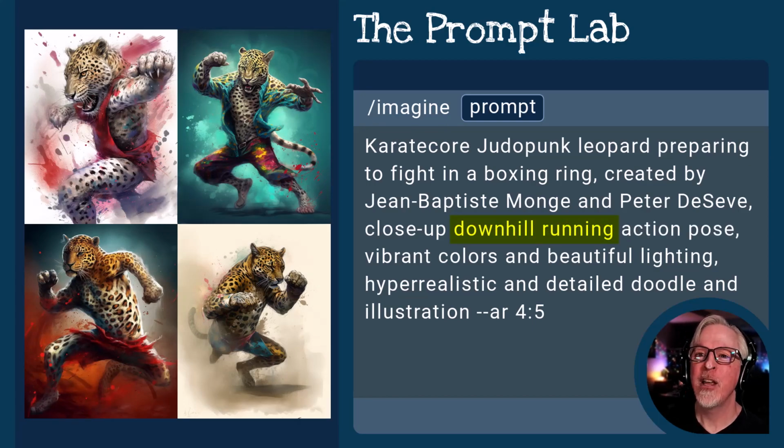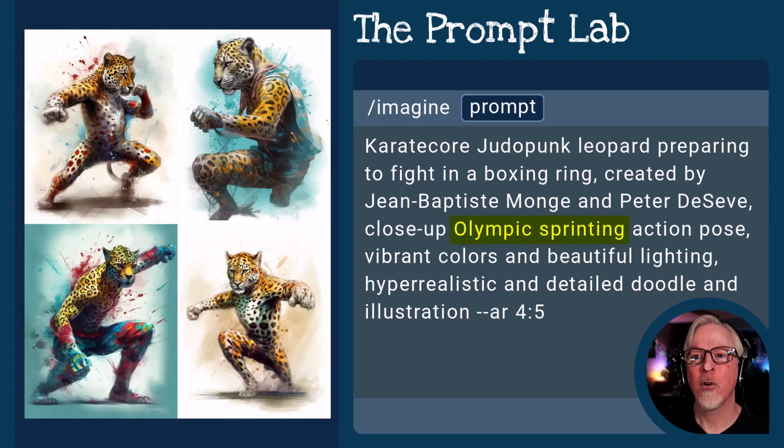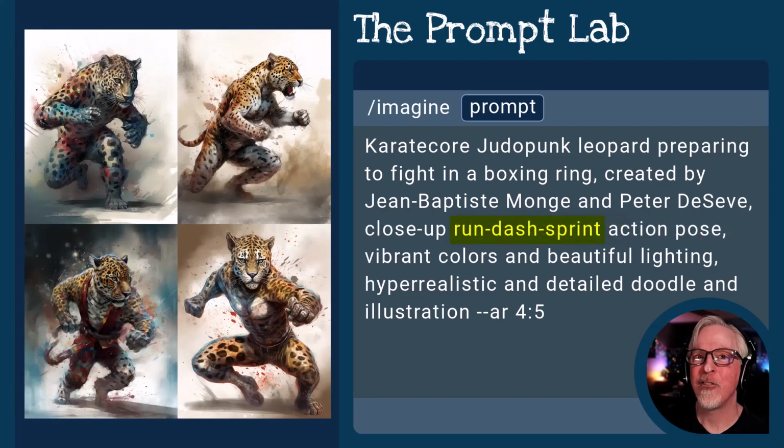In other words, instead of thinking literally as in running or jumping, describe the action more visually by using 2 to 3 words that describe what is happening in terms that Midjourney can understand. This is more art than science, and the results are not always perfect. Midjourney can't see inside of your head. But if you can be more inventive in your description, you'll often get super interesting results, even if it's not exactly what you're looking for.